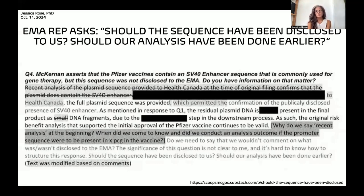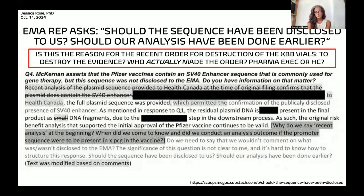The EMA rep asked, should the sequence have been disclosed to us? Should our analysis have been done earlier? These are all pertinent questions. The reason I'm including these slides, thanks to Scoops Magoo and Noé Chartier, is because it's important. It was important for me to understand, and it's important for everybody to understand that not everybody is acting criminally right now. There are certain people who are propagating these lies of safety and efficacy without doing any due diligence or work or providing references in terms of peer-reviewed literature or data to support their claims.